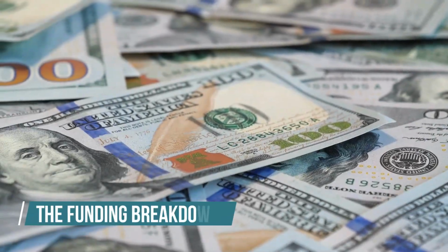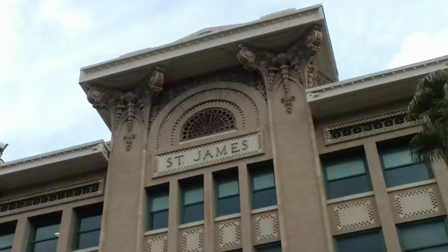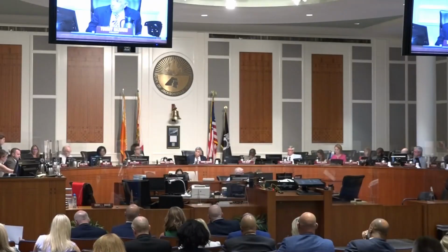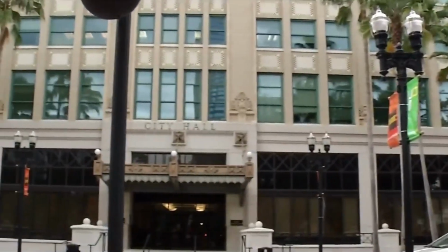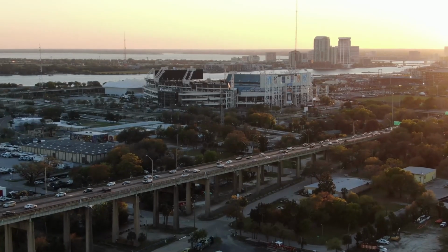The funding breakdown. The cost is getting split 55-45 between two key players. Jacksonville's local government, $625 million. Jacksonville Jaguars, also $625 million, and then an additional $150 million from Jacksonville for the deferred maintenance, because let's face it, the old stadium needs some serious TLC.